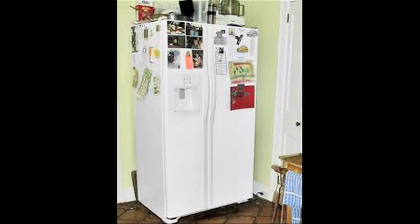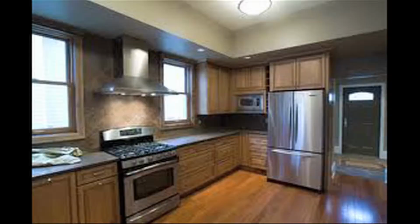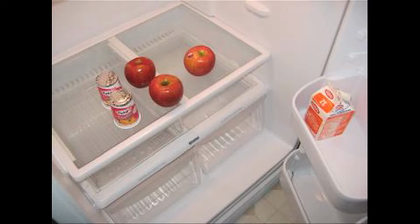Since the end of the 19th century, almost every home has a refrigerator in their kitchen. It's an appliance that can't be overlooked because there aren't many other ways of preserving food and goods unless you go grocery shopping every day, or unless you live in an igloo.